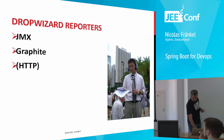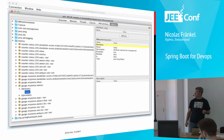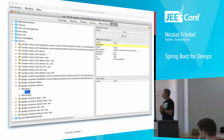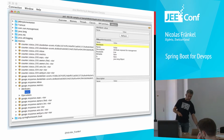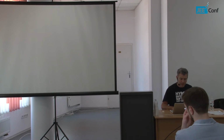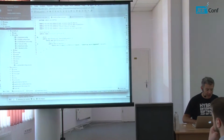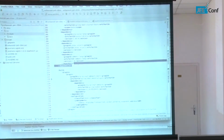So for the JConsole first, this is the view that you will get from JConsole. So basically you've got all your metrics in a tree. And how can we achieve the same with Spring Boot? Well, that's quite easy. When I say that's quite easy, don't believe me, try it yourself. But I think it's very, very, very easy.